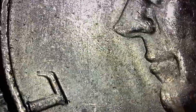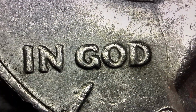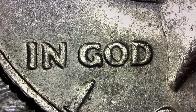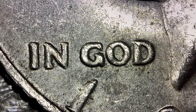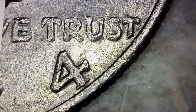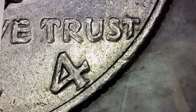This is the 1974 FS101. I think it's the 101. DDO. So you'll notice the In God is a little bit thicker here. This isn't the telltale giveaway, but as soon as I put In God under the scope, it looked really different. It looked really thick. So I knew something was off, so I was not surprised when we got over here to the word Trust. And you can clearly see the DDO.